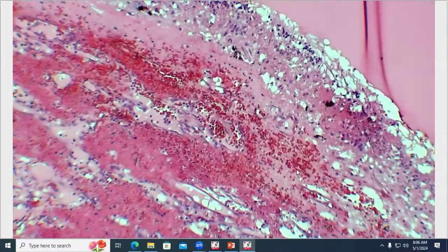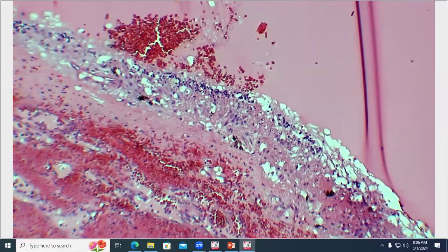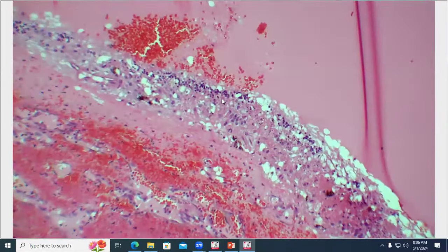Let me see if I can actually find you a recognizable retina next to this here really quick. Hang on. There we go. We can just barely make out some of the layers of the retina here. It's a very severely atrophied retina. And then next door, all of the spindle cells organizing the fibrin and blood.